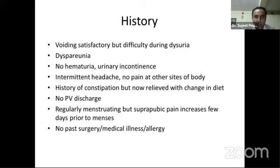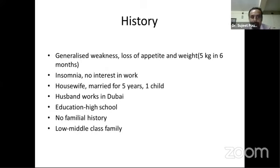So to complete this history, I would like to add that she gives a history of generalized weakness, loss of appetite and weight. She is insomniac, with no interest in work. She is a housewife, married for 5 years with one child. Her husband works in Dubai. She has received high school education. There is no significant family history, and she is from a low middle class family. So does this history add up to anything?